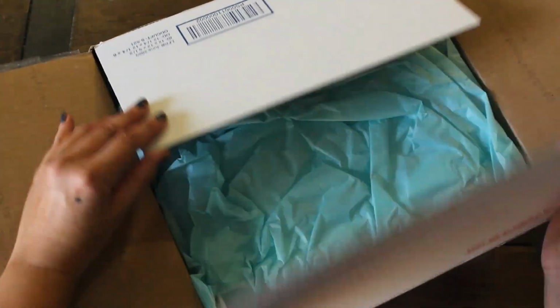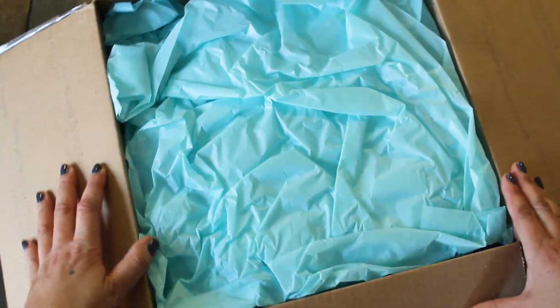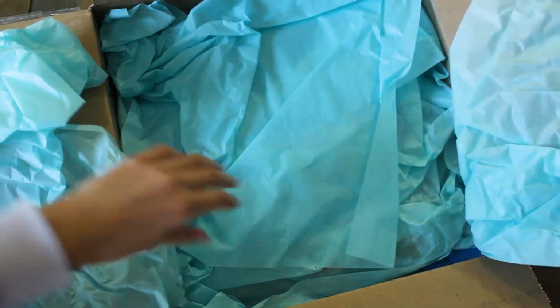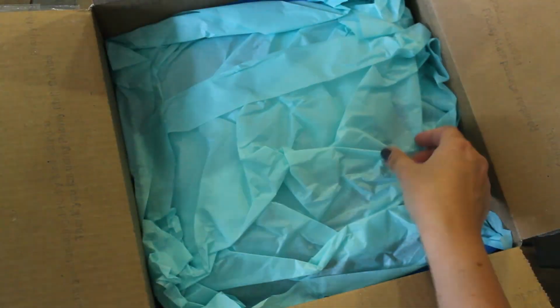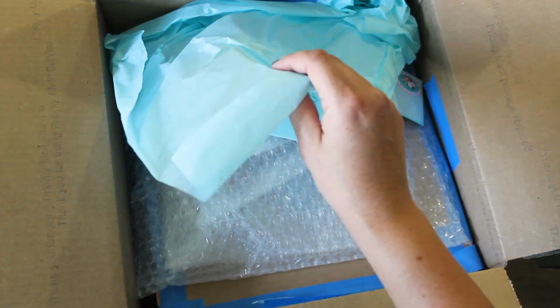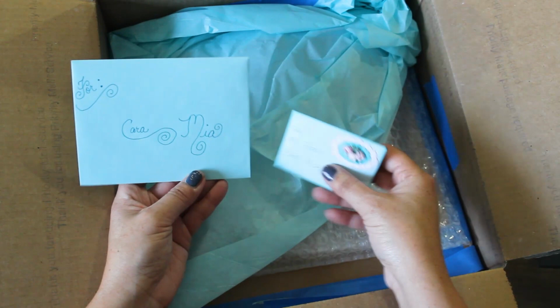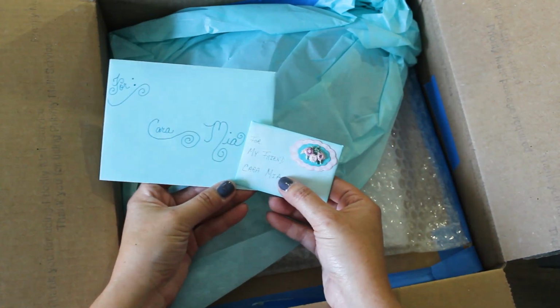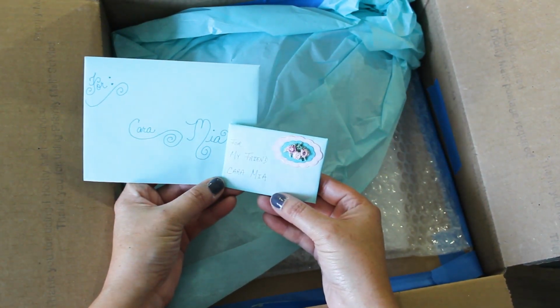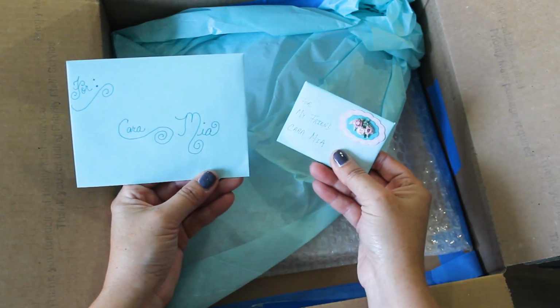Oh my goodness, look at that beautiful, I love teal blue. Let's slowly unravel, carefully, it is fragile. Oh my goodness, what is this, Corn? Oh my goodness, look. There's a letter. Look at that. Oh, look how cute that is. Cute. Is this from Fred?